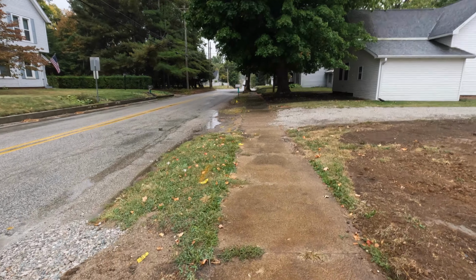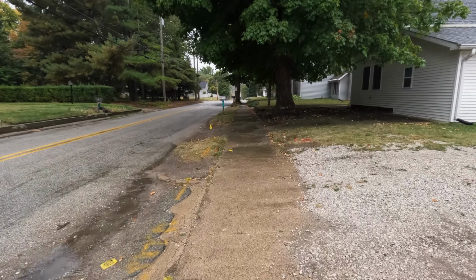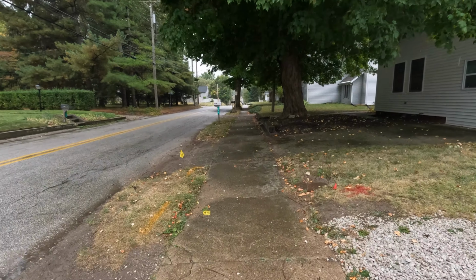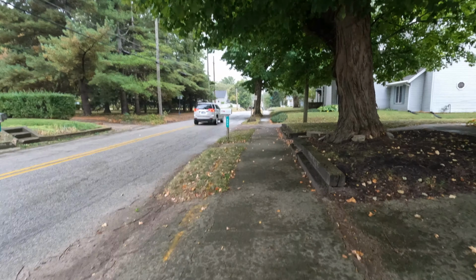I'm now walking down Whitlock Avenue on the sidewalk. I'm coming up on Ohio Street. It's still raining, but only slightly. I'm using my umbrella so I won't get my hairpiece wet.